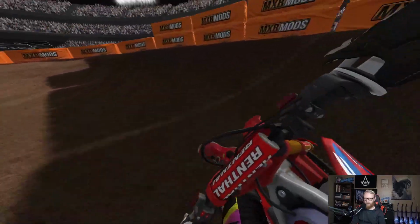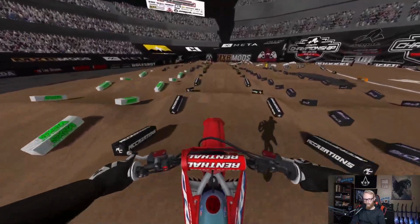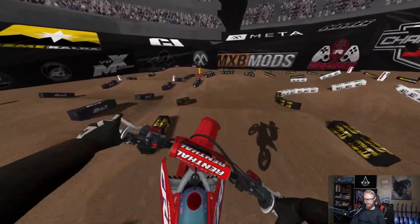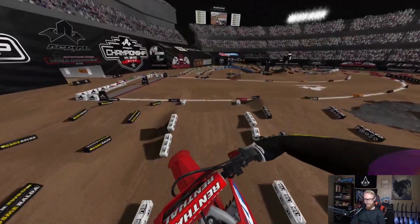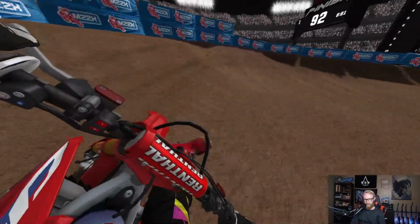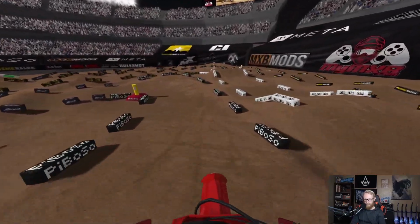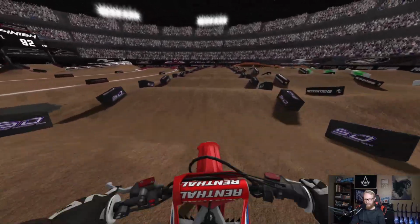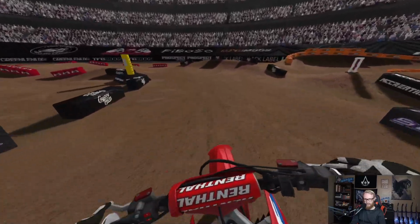It's got so much speed coming off that table. It's so easy to hit that. Ooh. Barely. Oh my gosh, that was terrible. So bad. Love railing these corners, man. If I can do it, I'm definitely gonna do it. See, I'll even get up onto the whoops, and just about right here is where I've got to start jumping.